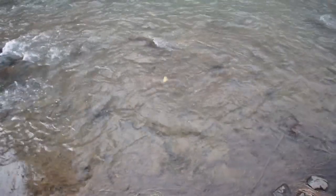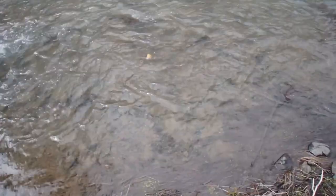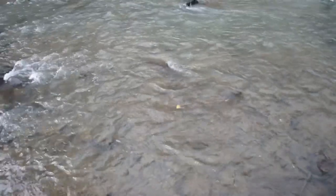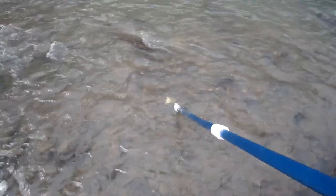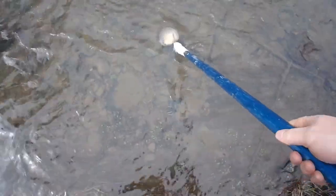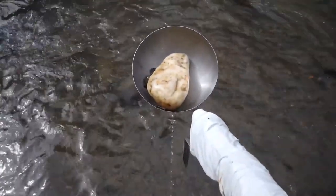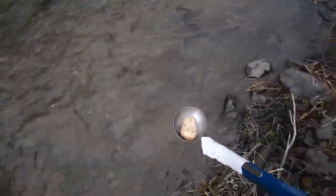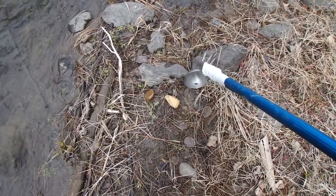But just a second, let me show you something. Okay, you see that speck right there? Now the camera will probably shake because I'm gonna try to do this one-handed. Drop the rock that I've got here. Let's see what this is. That's a keeper. That's a nice little keeper.